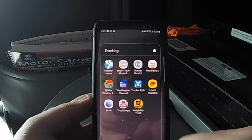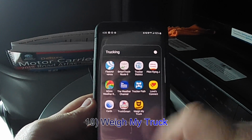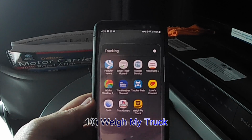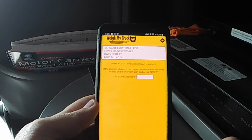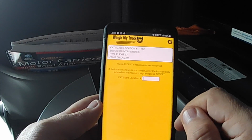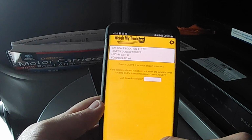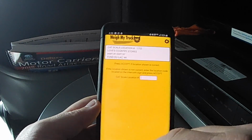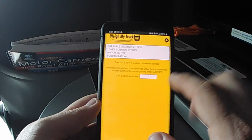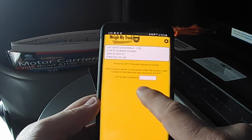Alright, and weigh my truck. Any load that I have over 40,000 pounds, I will get my truck weighed to make sure that my axles are legal. So you just pull it up there, it'll recognize the closest CAT scale, which you have to be pretty close for it to recognize it. But once you pull up on the scale, you just verify that that CAT scale location number is the one that you're at.